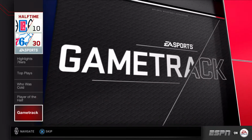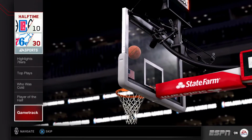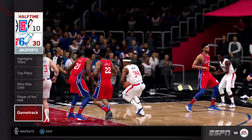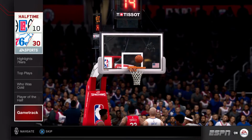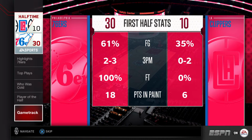Game track. Field goals. The Los Angeles Clippers definitely wouldn't mind having their opponent's field goal percentage. Unlike them, it's been 4 shots and poor effort. It was not a great half. The shooting was certainly worse in the opening quarter.